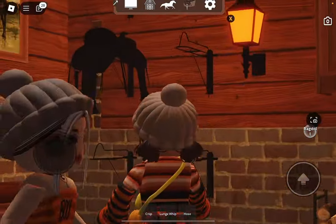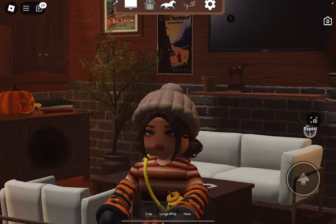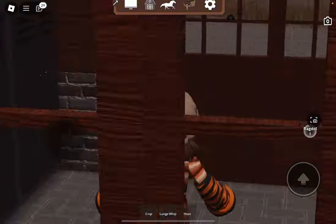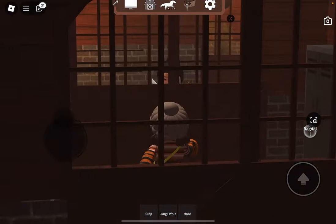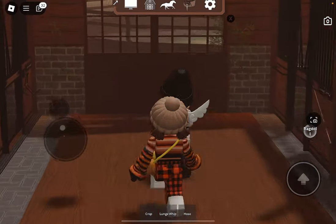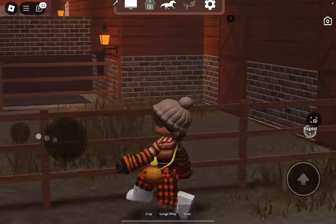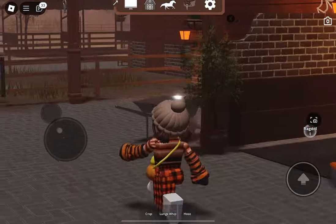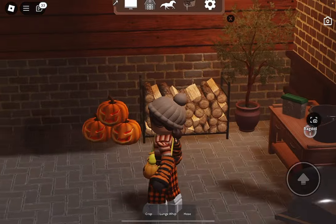This thingy. Wait, they don't have the pickup saddle thing anymore. That's kind of sad. Or someone might have glitched the game. This is the same. Wasn't there that empty room? Is that still there? Let's see. I don't think it'll be there. Oh my God, they've added a new tack up area. Oh my God. The wood is so cute.